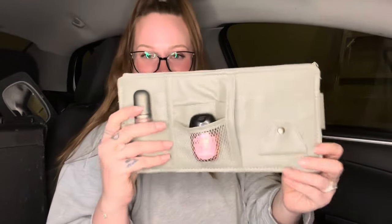So cute. My sunglasses I usually keep in my purse, so I don't really have a use for this little thingy. I might find one. Let's see. Lippy. Kind of tight in there, huh?